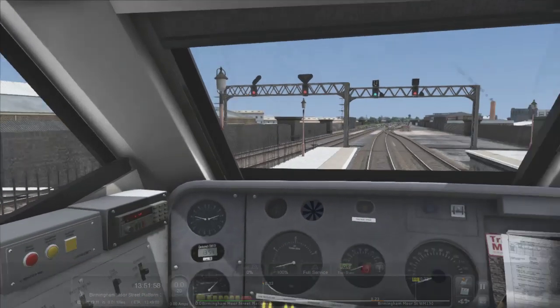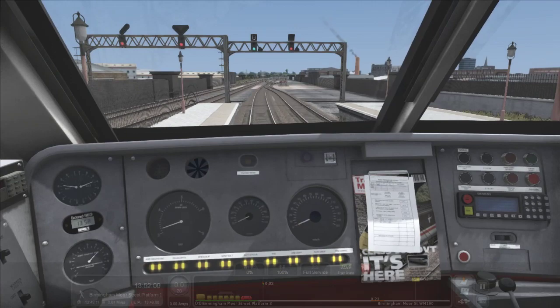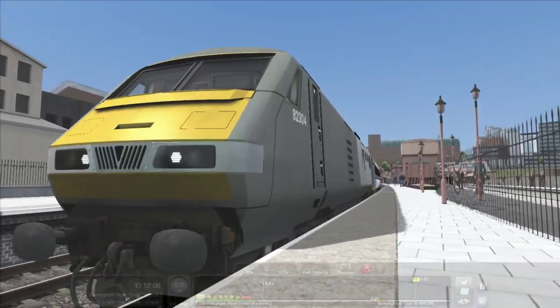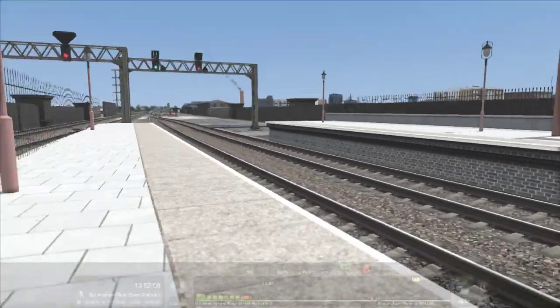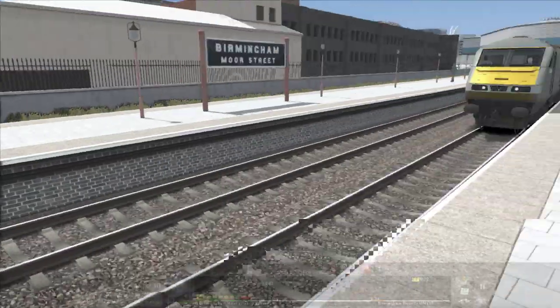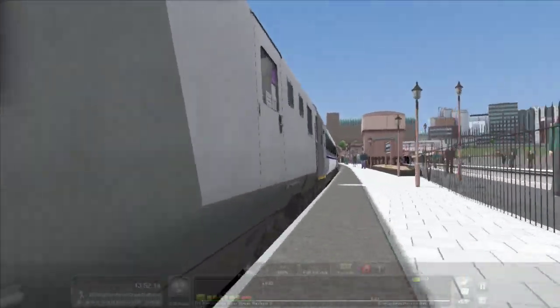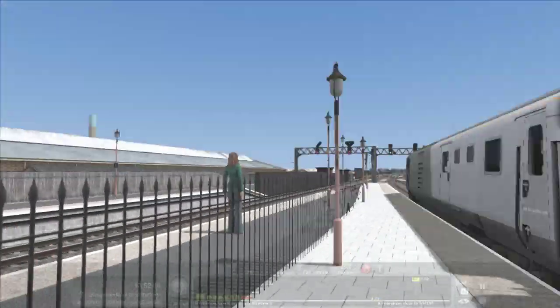So today we're on episode 37 of Trains and Journeys, and we're driving here at lovely Birmingham Moor Street, and I've decided this time to do it the right way around. So we've got the DBT we're driving this time, carriage 82304 with 68010 on the rear, and today we're driving on the Chiltern main line.